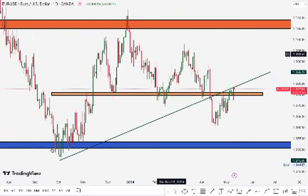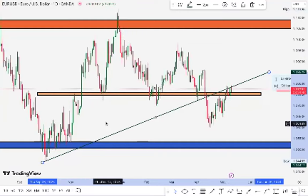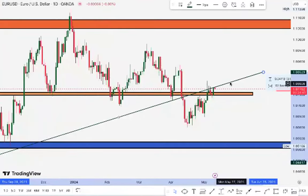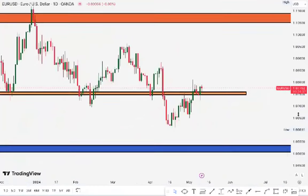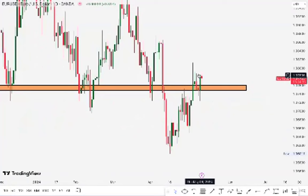Okay, so we have the market currently retesting the outer part of a trend line here. So this is still 50-50 to the upside, 50 to the downside. However, I wouldn't be interested in this if we eventually bounce out of here. Because this is also a break and retest, this is a bullish engulfing candle on the daily time frame, so a 24-hour candle.